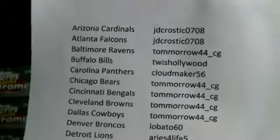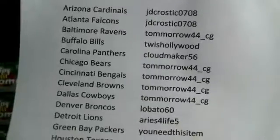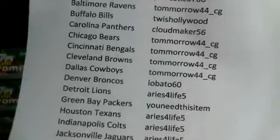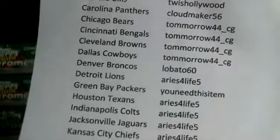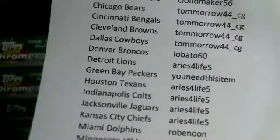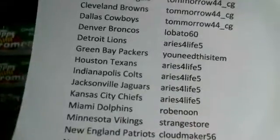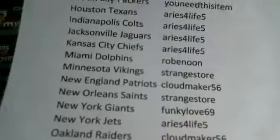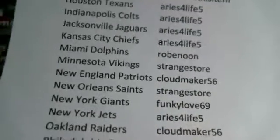Cardinals go to Krostic, so do the Falcons. Ravens go to Tomorrow. Twist Hollywood takes the Bills. Panthers go to Cloudmaker. Tomorrow takes the Bears, Bengals, Browns, and Cowboys. Lobato takes the Broncos. Lions go to Aries for Life. You need this item takes the Packers. Texans, Colts, Jags, Chiefs all go to Aries for Life. Robe Noon takes the Dolphins.